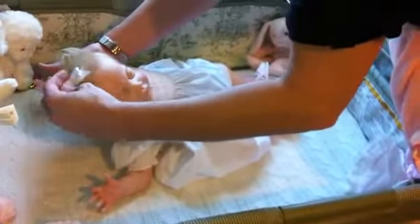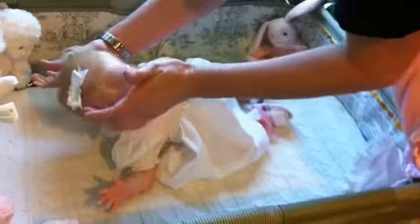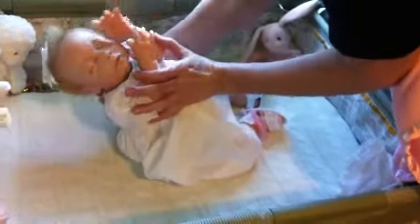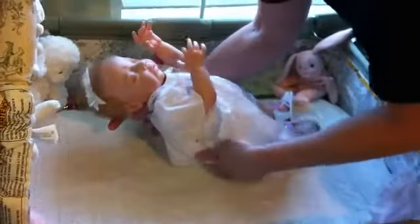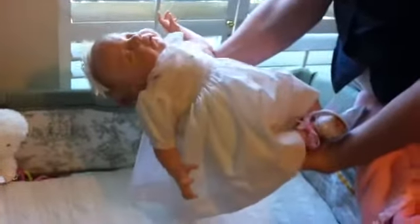Little twist on the top. How pretty. Put a little bow back in. Oh, look at what a beautiful baby. Love this little girl.